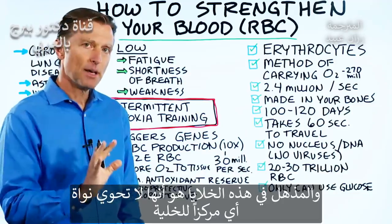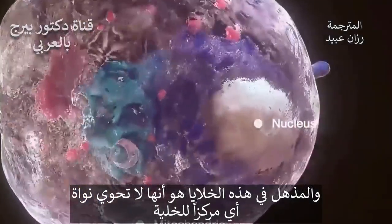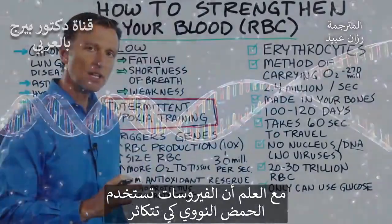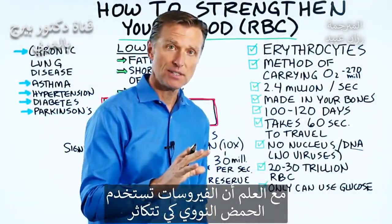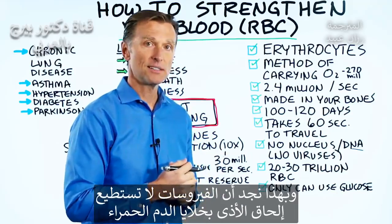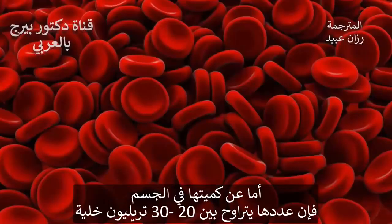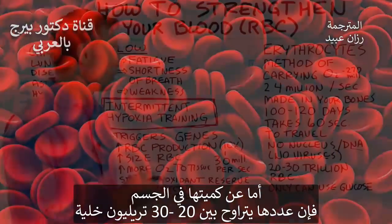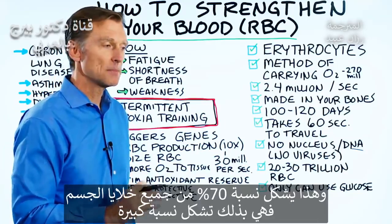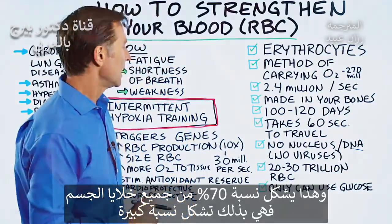The interesting thing about the red blood cell is it has no nucleus. That's the center of the cell. It has no DNA or RNA. Now, what's interesting about that is that viruses use your DNA to replicate. So the viruses can't hurt or mess with your red blood cells. Now, as far as the quantity of red blood cells, you have between 20 and 30 trillion red blood cells. That makes up 70% of all of your cells. So you have a lot of red blood cells in your body.